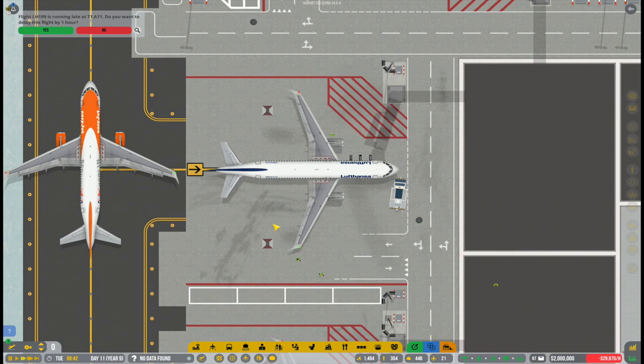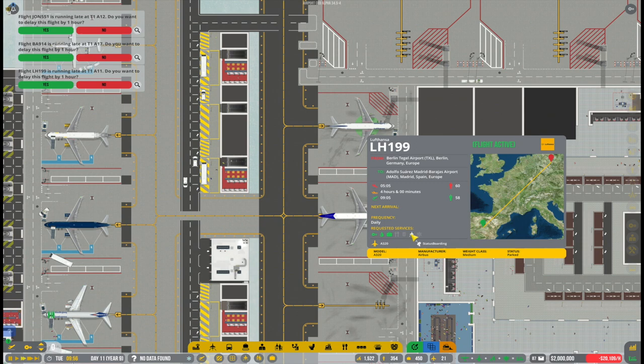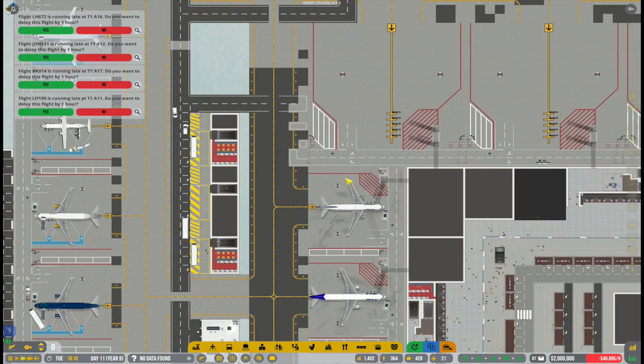Lufthansa, I think this is still the old livery. But I do think actually the game also has a new livery with Lufthansa. I just don't remember right now, but I do think so. June looks nice from here. Yeah, and a little ATR of Bra. Very nice.